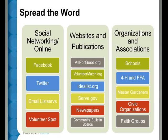Also think about listservs that you have access to and websites out there. Most of these websites that we have listed here, actually all of them are free. And so allforgood.org, that actually populates volunteer opportunities on the Points of Light website. So that's part of our organization, and you can post any opportunities there for free. There are other really good sites that are also popular and have a strong success rate at volunteermatch.org and idealist.org.